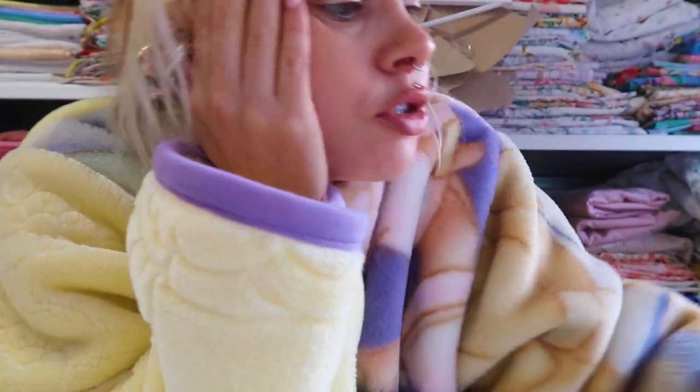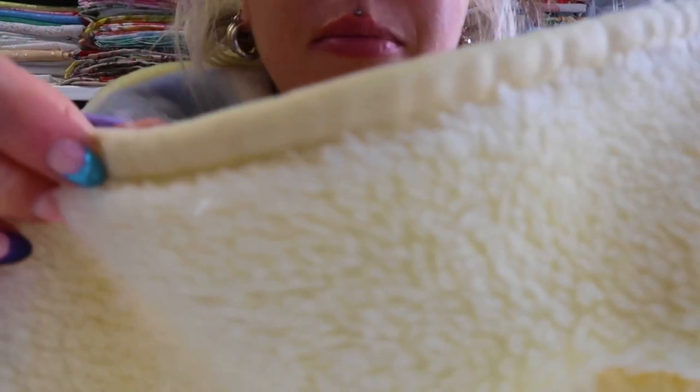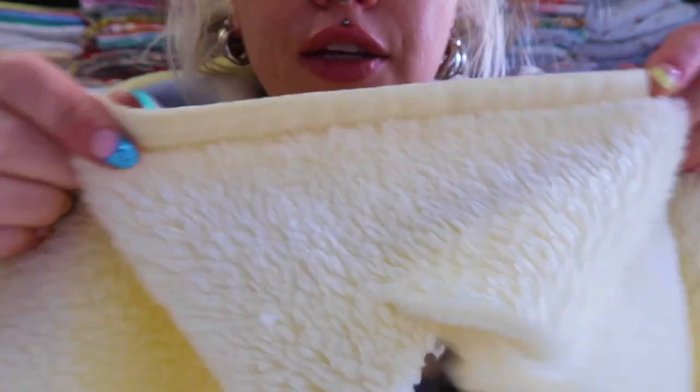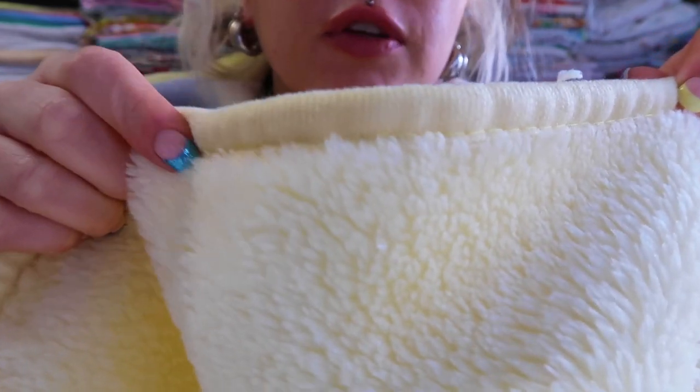Also, for finishing the raw edges, I'm just using the sides of the blankets, so I'm not getting new binding or anything like that. This one's actually really good for fleece. Cool.